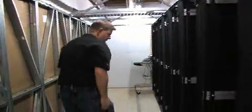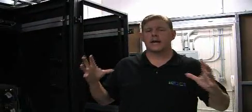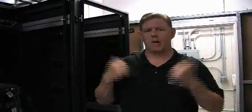We're on the air economizer side, which is really the proof of concept side. The difference between this side and the traditional side is this air is being sucked out and actually blown outside. We're not cooling any of it.